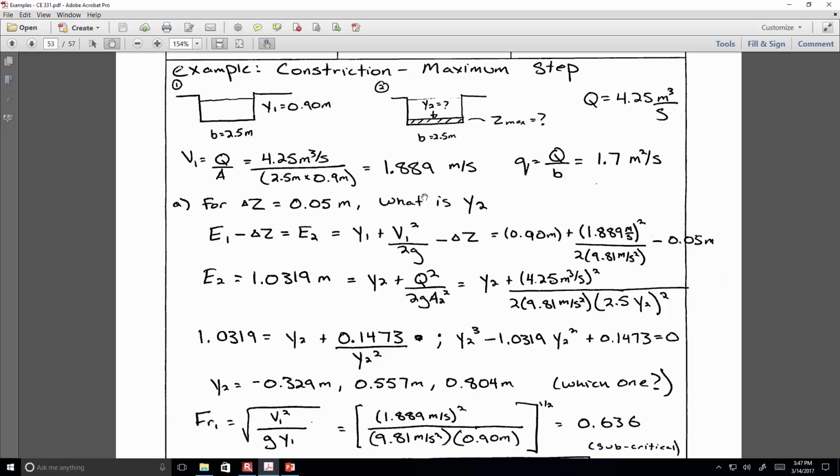So I know the energy at 2 consists of the depth and the velocity head. And this time, instead of writing the velocity head as v, since I don't know the depth, I don't know the velocity.